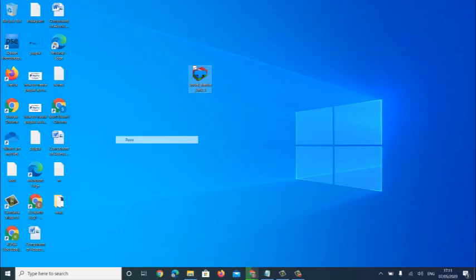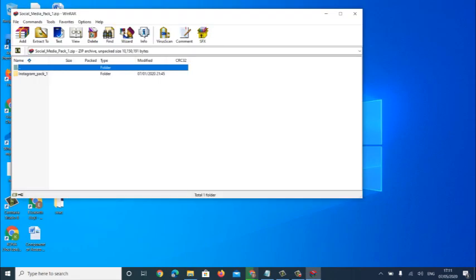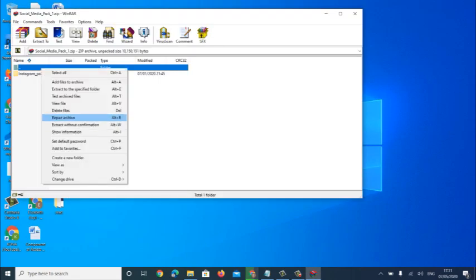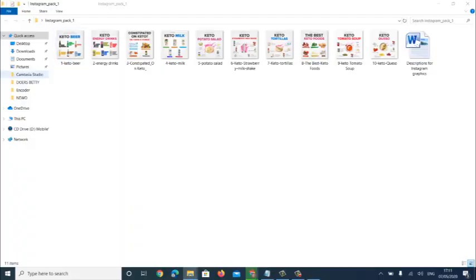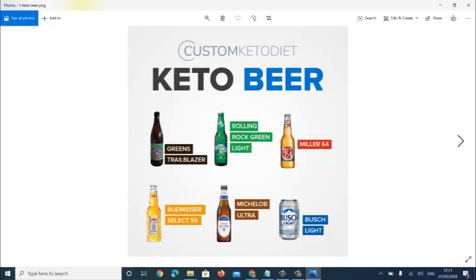Right, so I've just opened this one up. I'll just right click and click on what? Extract. Right? So, social media. Okay, this should be it, right? So you can see I have a lot of images. Right, can you see that? I have a lot of images.